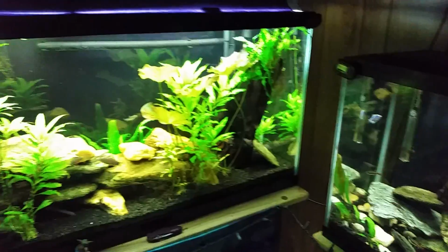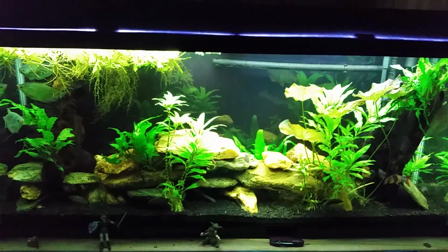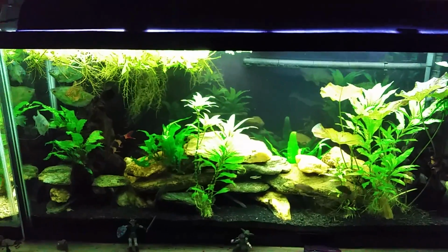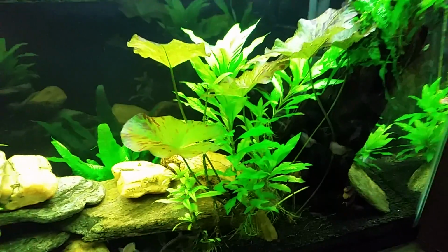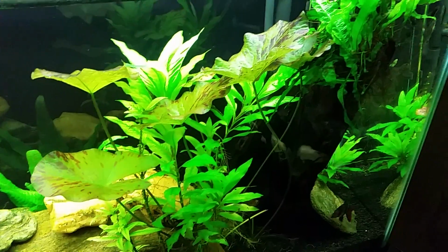My gourami tank, I actually did just finish a water change about an hour ago. I did a little before and after video on it. Nothing special, just a little bit of water taken out. I did remove a lot of the plants. I took a lot of the floating water sprite out of the top.